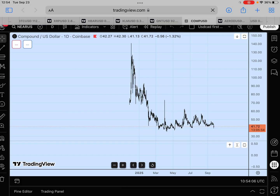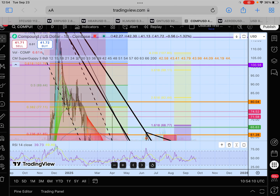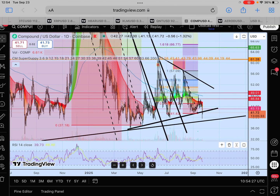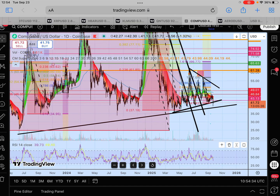And for those of you who have been entering into Compound, I'm sorry this is taking so long, but it is similar to XYO. It needs to have a build up before it can rip. Imagine the 200 EMA is just some dude poking it with a stick. Eventually it is going to get pissed off and punch this thing in the face and take off to new all-time highs. Currently sitting and consolidating at its lows at $41, 42 roughly.